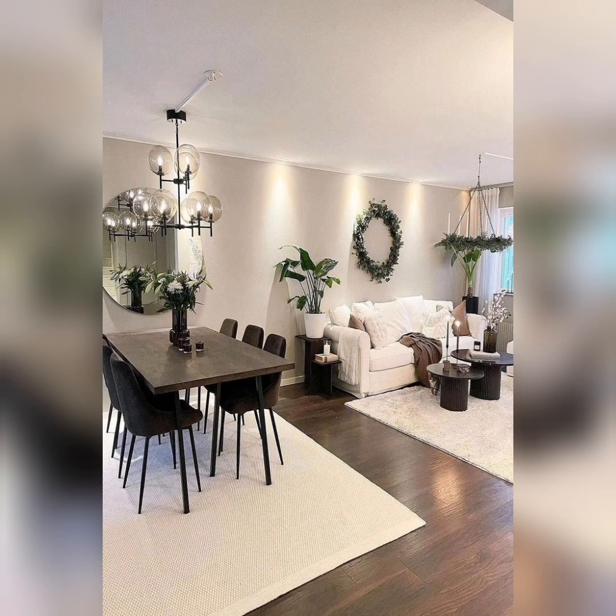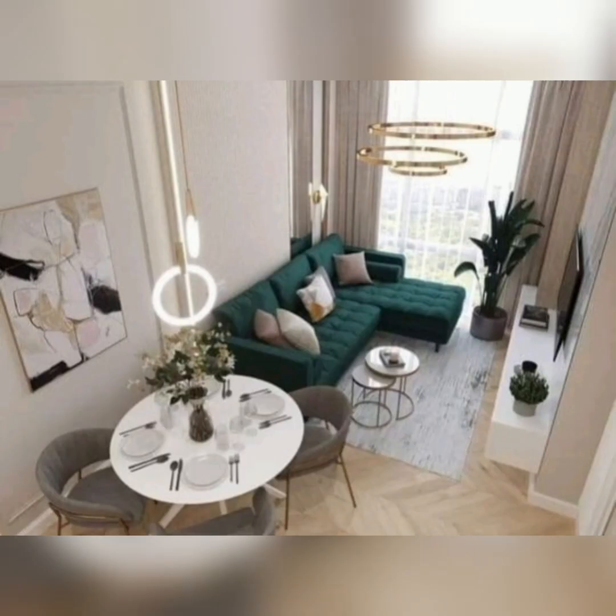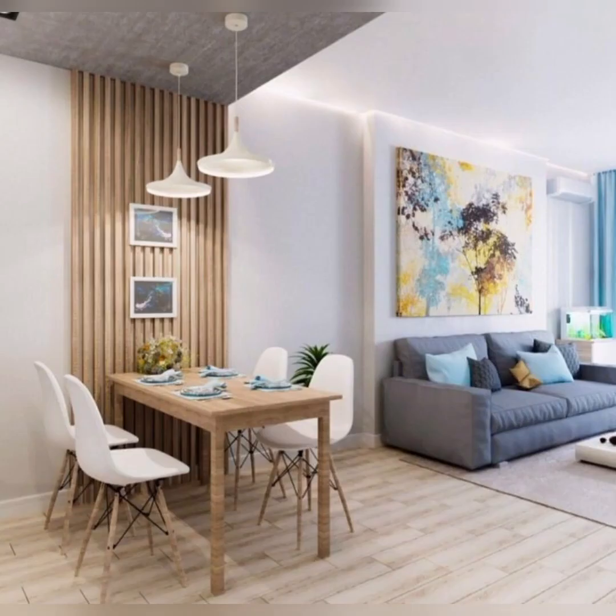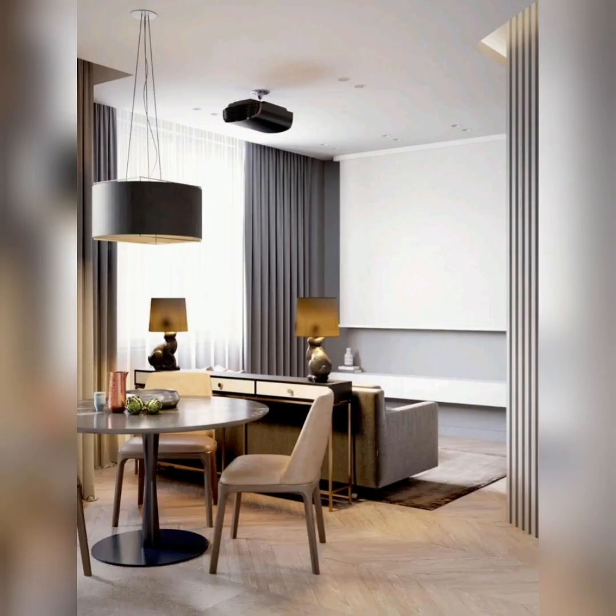Choose furniture that is scaled appropriately for your space. Look for smaller sofas, slim dining tables, and chairs that don't overpower the room. Always consider drop leaf tables that can be expanded when you have guests over and folded down when not in use. Opt for stackable dining chairs that can be easily stored when not in use.